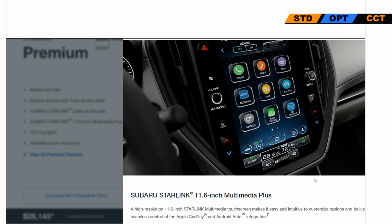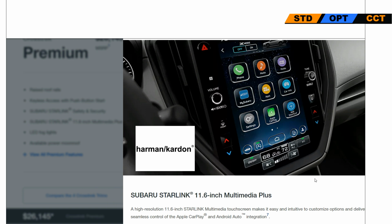Now, if you want a better audio system, you've got to go for the Limited, and then you've got to option in the Harman Kardon sound system. So that's actually 10 speakers now, which is a bit of an upgrade this year as well. And then you can also option in nav, if you want the built-in nav, if you don't want to just use the phone or whatever. That's also an option on the Limited.